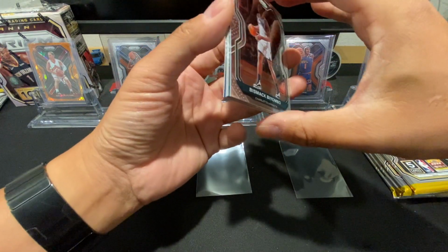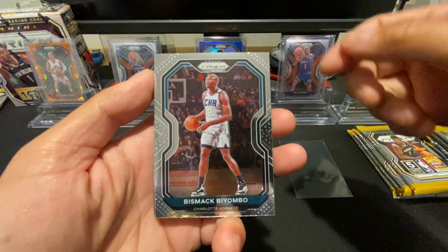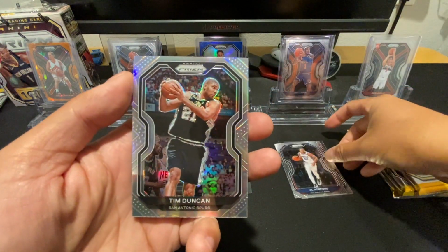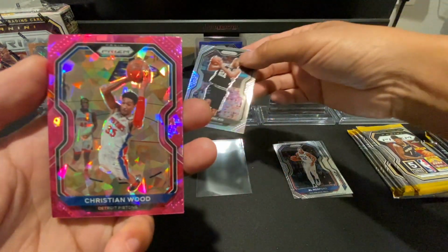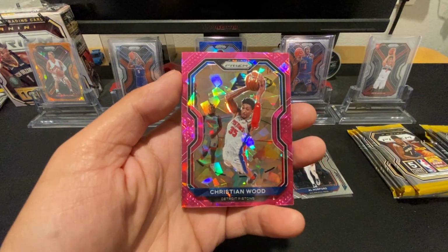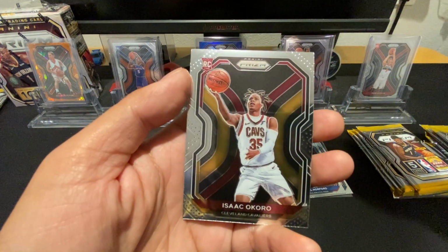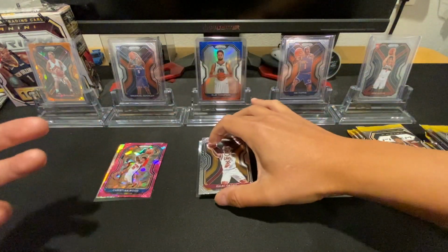And this is going to have those pink ice parallels, which look awesome. So let's see what we can get. We got Bismack Biyombo, Al Horford. Got a silver Prizm Tim Duncan. Got a pink Christian Wood. Watched some rips of these over the past couple weeks, and it seems like they're pretty stingy on the pink ice being rookies. So we'll see what we can get. And we got an Isaac Okoro rookie card. Sweet.